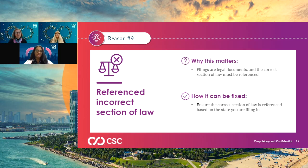Yeah, so very similar to the last reason, we receive documents that refer to the wrong section of law, and it could be simply that they chose the wrong form, or it could be something more complex, like there's several merger sections of law and you're not sure which one's applicable to the filing that you're doing. There's also different dissolution options and you're not sure which one applies. A simple Google search will help you figure out if that's the specific state law for what you're doing. But I do suggest reaching out to your registered agent to review the document and make sure it's the right section of law for the type of filing you're doing and also if it's applicable to your entity with that state.